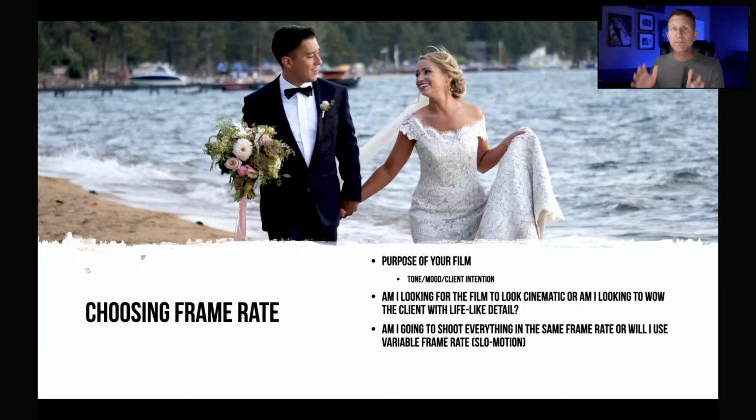But if I want to shoot something that's super lifelike, and maybe my client is a corporate client that wants to really show off detail, I'm going to shoot in 60 frames. So then I'm going to want to find a 4K 60 frame rate. And then in my slow-mo, maybe I want shots that I'm going to want to speed ramp. If you want to speed ramp, you might want to shoot in 120 frames on your variable frame rate.